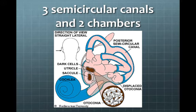Hairs in the utricle and saccule detect the position of the head with respect to gravity. These hairs come in contact with gel that has calcium carbonate particles called otoliths. This heavy material presses on the hairs when the head moves, bending them, sending action potentials to the brain. Motion sickness results from the brain receiving signals from equilibrium receptors in the inner ear that conflict with visual signals from the eyes.